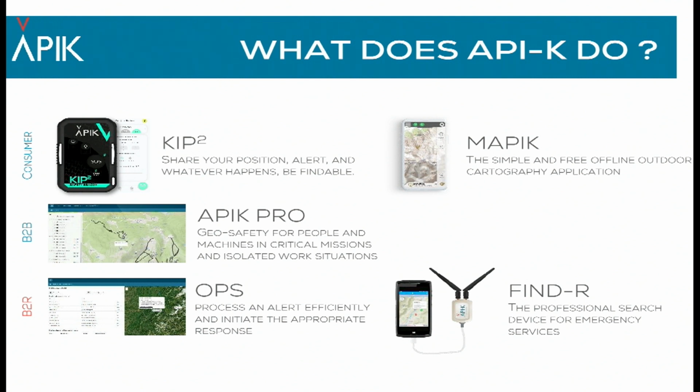So if you call 911 and they need to go and recover you, the first contact point will be this, where they will be able to fetch all the context of the search, and then they will take off with the helicopter to go and find you, and they will use this tool, the Finder, which is what I was using on board the boat. That Finder here is a dedicated tool to quickly and efficiently find a tracker, and I'll explain how that works. OK?